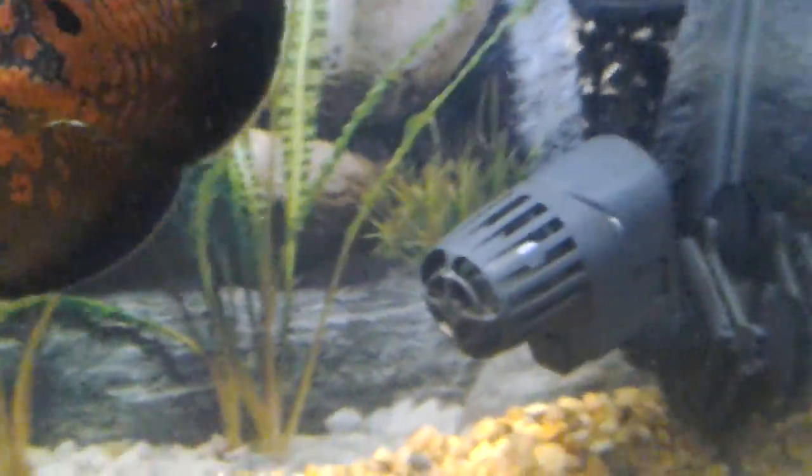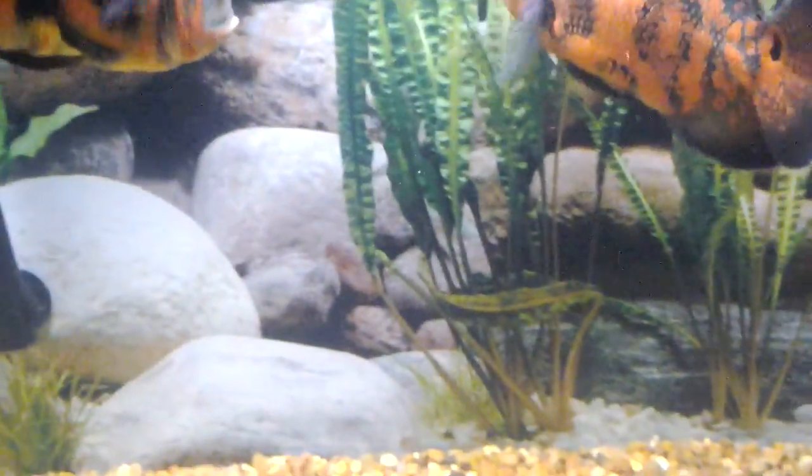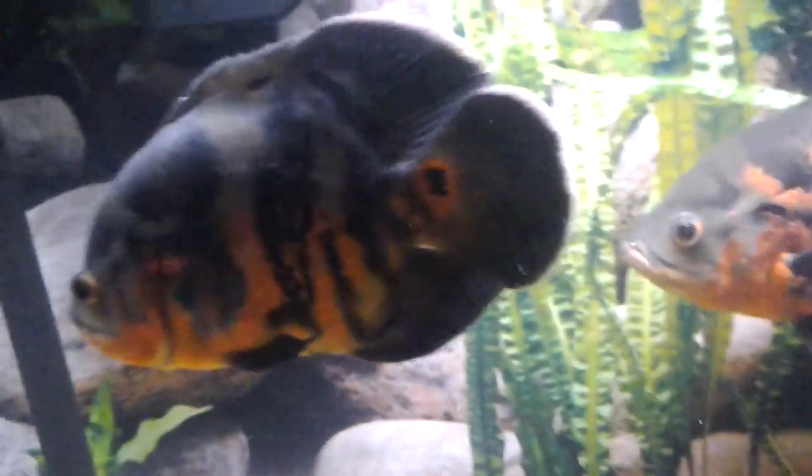For the other fish, I got some algae wafers. I didn't have what I wanted. I like the API algae wafers myself, not saying anything though. You like what you like. But this isn't really for them. The pacu, occasionally I'll give him one or so, but it's for the pleco that was in that tank. Now he's in another tank.